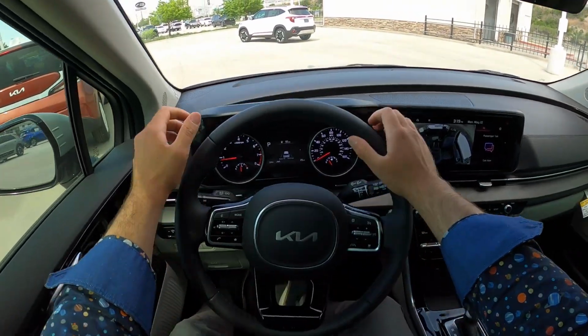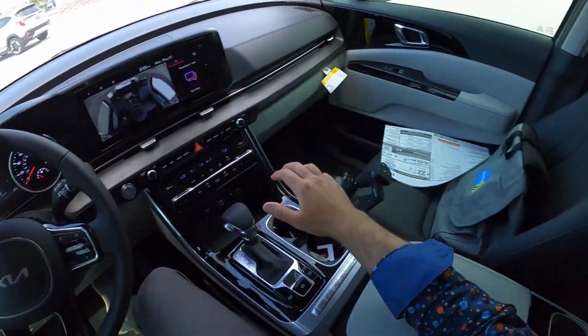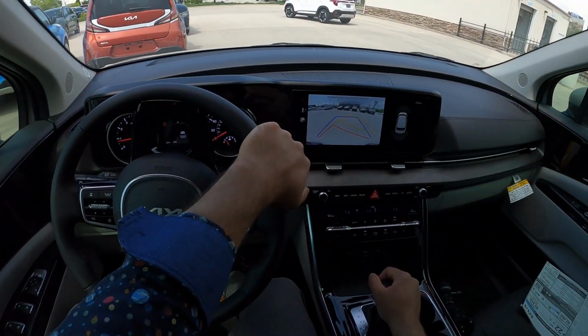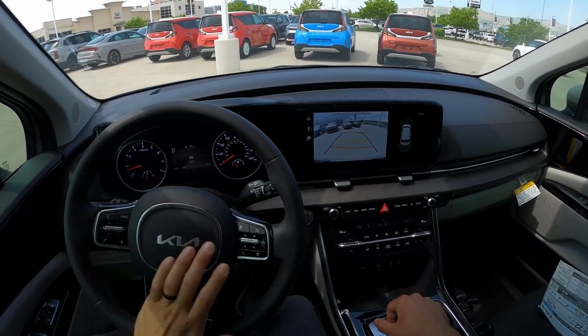Well, let's talk about visibility before we set off. Here's your visibility over the hood. Both the mirrors do have blind spot monitoring, and throughout the rest of the rear. And, well, Carnival away. And yes, I do have the passenger view up so that I can surveil my lack of passengers.